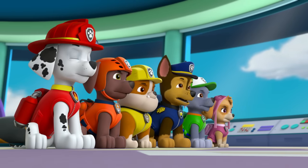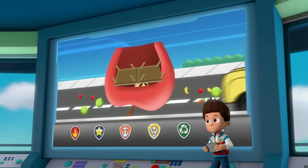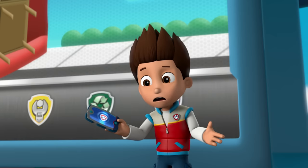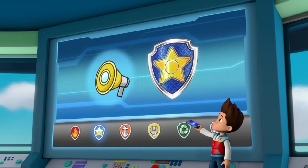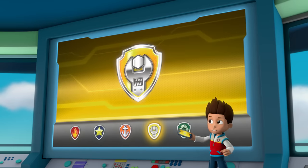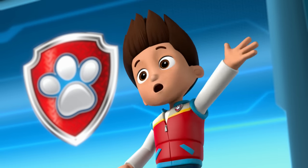Paw Patrol, ready for action, Ryder, sir! Thanks for hustling, pups. Mr. Porter's fruit stand rolled out into the middle of traffic, and now he's stuck inside of it. But it's a roadside stand. Not a middle-of-the-road stand? Exactly. So for this mission, I'll need... Chase. I need you to use your megaphone and cones to redirect cars so we can rescue Mr. Porter. Chase is on the case. And Rubble. I need you to use your rig to put the stand back in place. Rubble on the double. All right. Paw Patrol is on a roll.